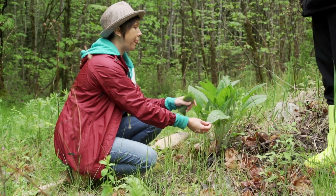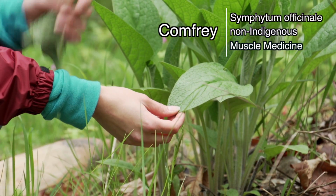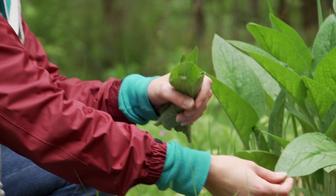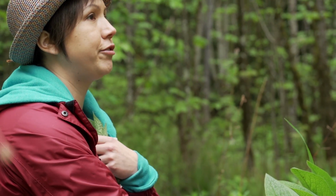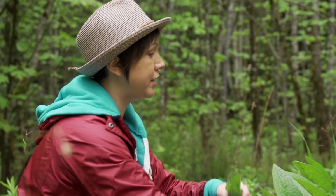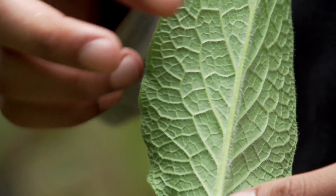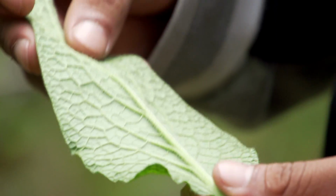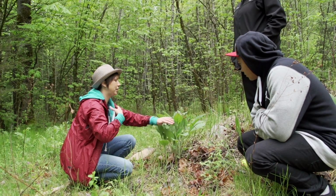This is comfrey. It's not an indigenous plant, but it's found its way into naturalizing in our environment. It's really good for lung conditions, and as you can see, it's got lots and lots of these tiny fuzzy hairs. We were talking about how the hairs are similar to the hairs inside our lungs.